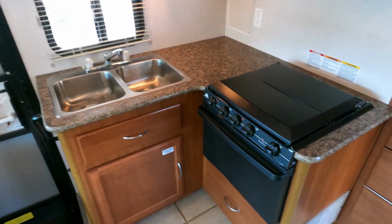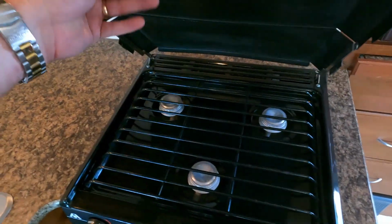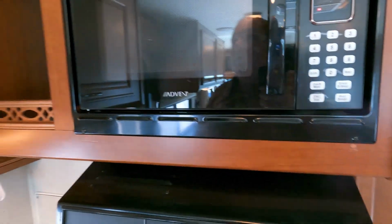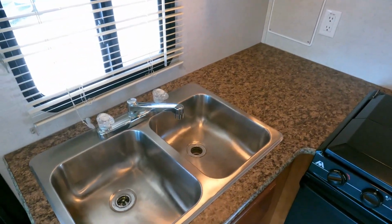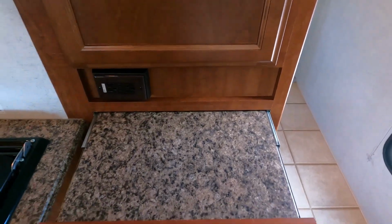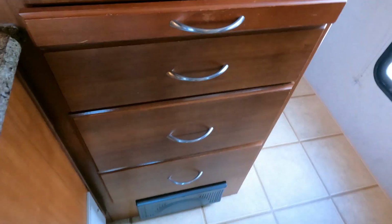You do have a little kitchen area right here. 3-burner cooktop, doesn't look like it's been used hardly. Oven looks good, clean. Advent microwave oven. Fantastic vent fan right here, so in case you burn something, you can hide the evidence. Got a double basin sink, fire extinguisher. I guess they got you ready for anything, right? Little pop-out countertop extender, cutting board, pantry. Lots of lighting in here too. And these are just various drawers for whatever you want to use them for.